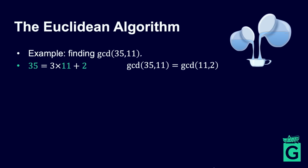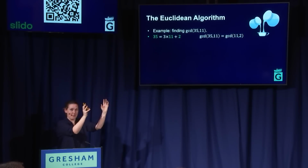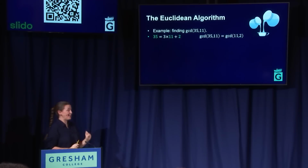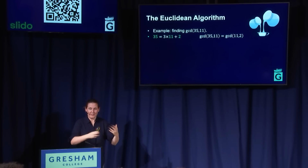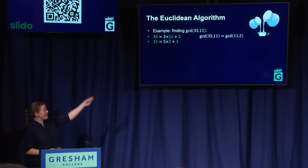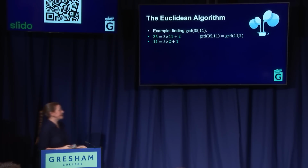So what do we do? Well, we're going to carry on. We take the 11 and 2, we've made ourselves a smaller problem, and that's something we often do in mathematics. We take a hard problem and reduce it to a simpler one. So we now have a simpler challenge. Can we find the greatest common divisor of 11 and 2? Well, yes, of course we can, but let's do this little process. We do the same thing, divide the bigger number by the smaller. 11 is 5 times 2 plus 1.